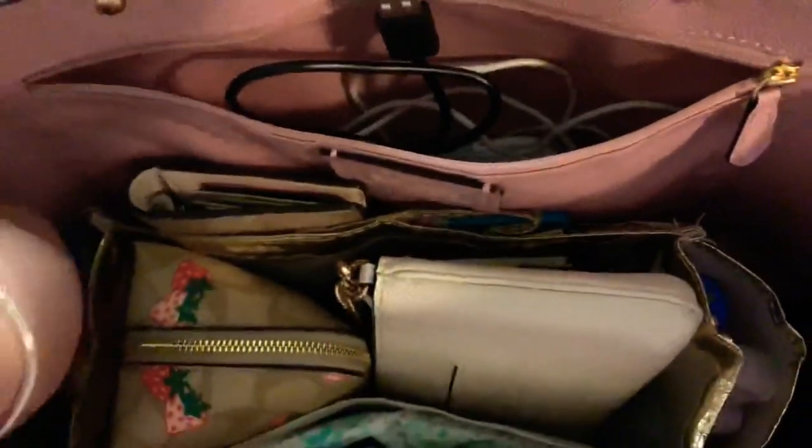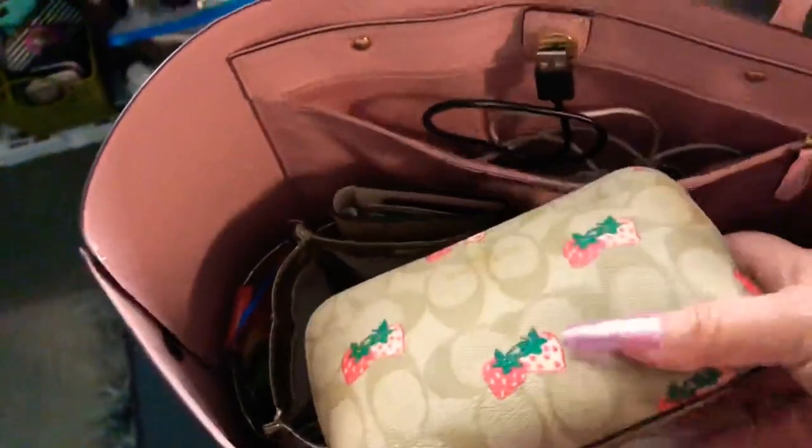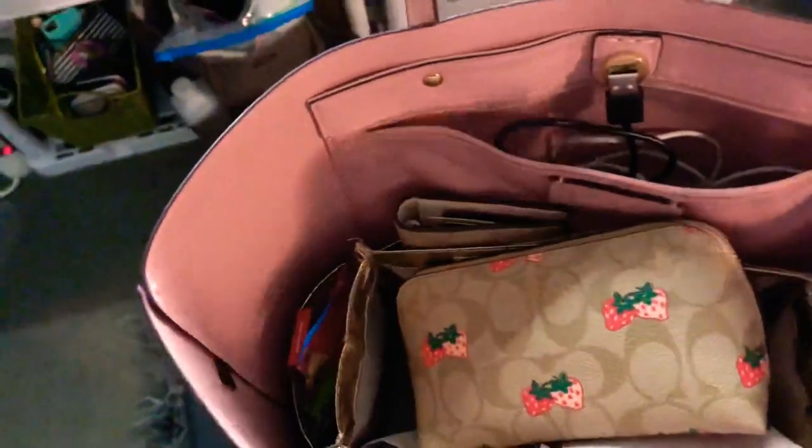Alrighty. Getting into the good stuff. Oh, I guess I gotta light some matches here. And in here I have just some wipes. In the zipper pocket here, I carry some earrings and stuff in here in case I forget to put some on. And this is another Coach little bag. You know what, let me try to bring this here to my bed. Give me one second.